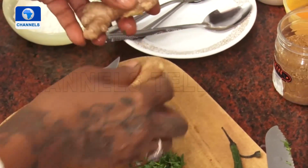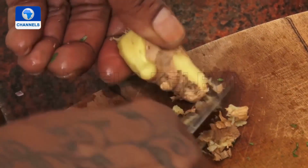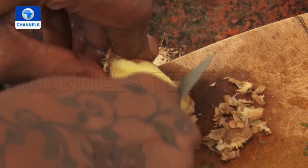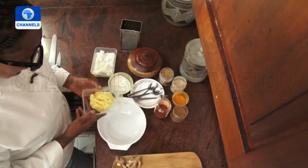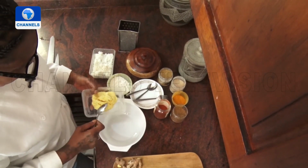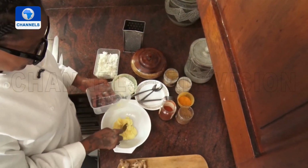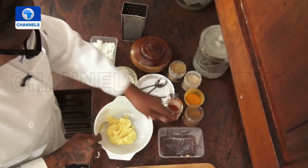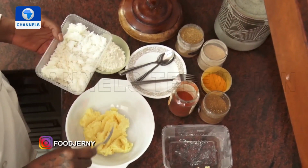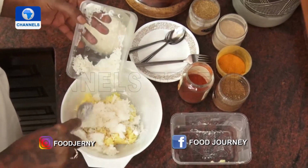Snap off some ginger and peel and grate a teaspoon of this to add to the mix later. Time to put our starches together. You know, the first time I actually saw this recipe, I thought to myself, well, starch and starch, no meat. But funnily enough, it really does work. So you've got about a cup of potato, and I'm going to do the same for rice.